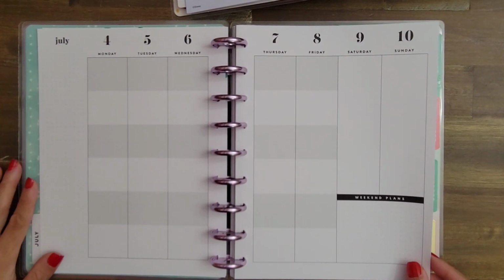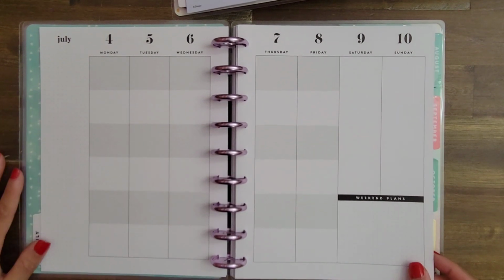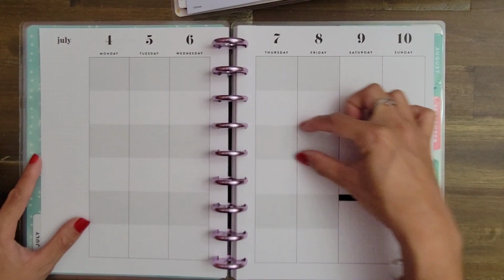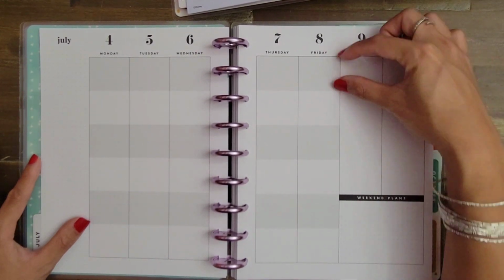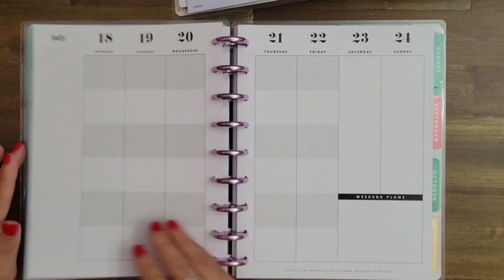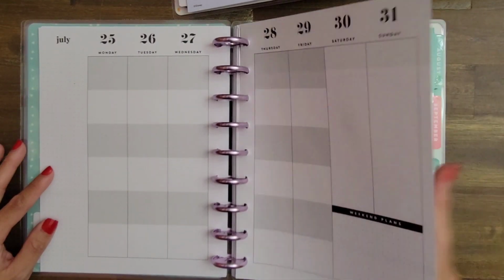It comes with six boxes for each day. And then the weekend is a little bit different, but I just carry over the row, even though it's not drawn out like that. I just carry it over. And that's what it looks like every week, right? So this is what I've been using for social media.